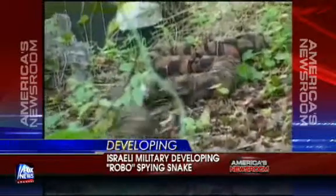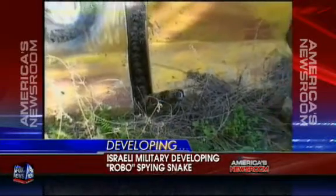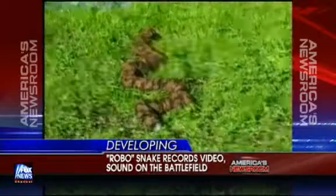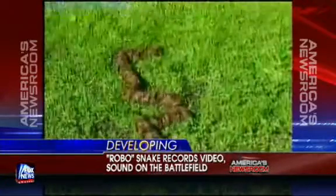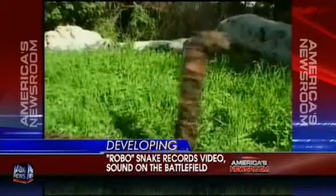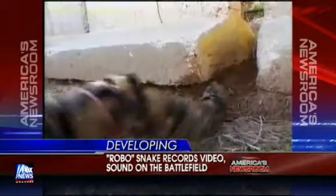It is so cool. And the front end is a camera, I take it. It's a lens. Yeah, you got a camera, right? You got a high-res camera in the front. You can feed C4 explosive throughout the body if you needed it to take something out. A lot of different things you can do with that. Obviously, you got to be able to see, so the camera is probably the most important attachment there.